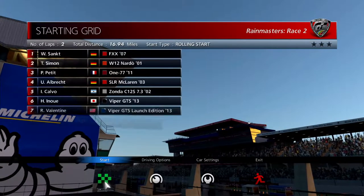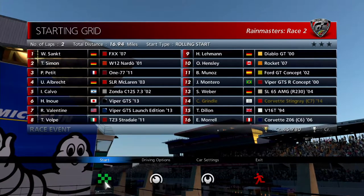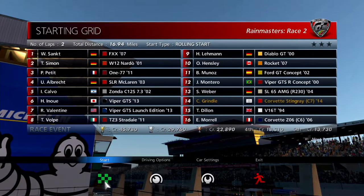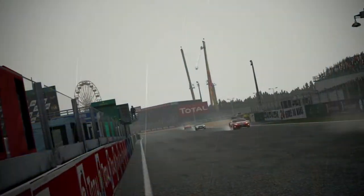And what cars have we got? So we got an FXX, we got the VW W12, we got an Aston Martin 177, SLR McLaren again, two Vipers, for GT Concept, another Viper. Interesting. Right, let's do this.